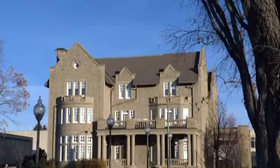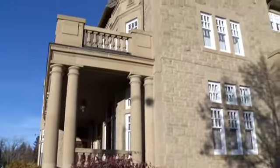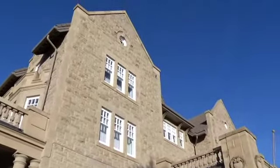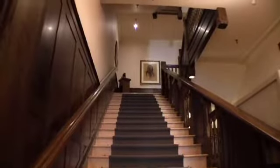Government House, completed in 1913, built by European masons. Sandstone exterior. Queen Elizabeth, Pope John Paul II, and the Princess of Thailand are among those who have visited this building. 16,000 square feet over 4 floors. And this structure was built in 1913 with the express purpose to house our lieutenant governors.